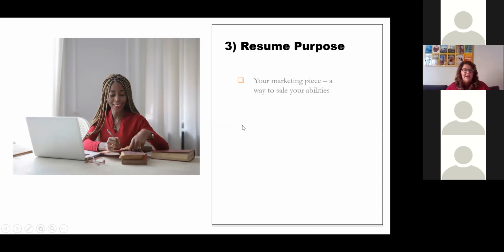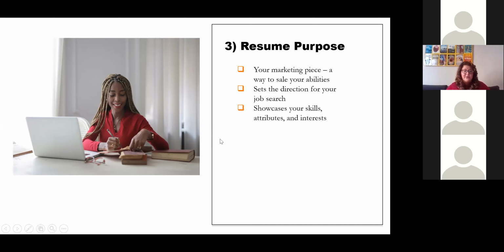Okay, all right. So it's your marketing piece, basically. It's an opportunity to sell your abilities and things of that nature. As you've heard me say the word authentic multiple times already, I find it's very important for us to be authentic when we provide our resume, because when you start a foundation where you feel good about it, good will continue. So it sets the direction for your job search, and definitely showcases your skills, your attributes, your interests, things of that nature. Obviously we chatted about attributes a moment ago, and it highlights your progress.